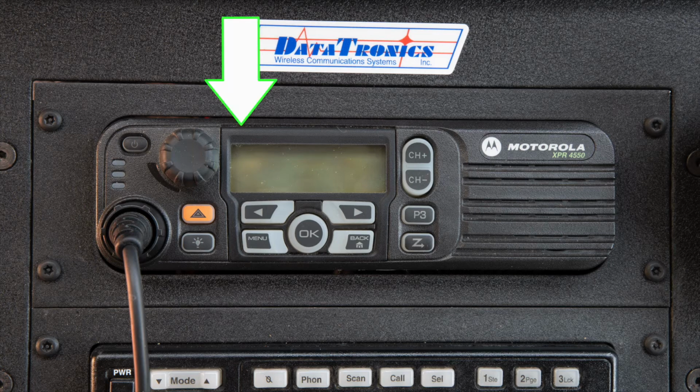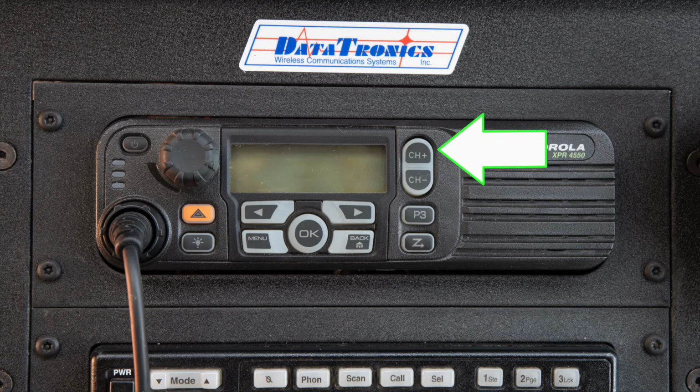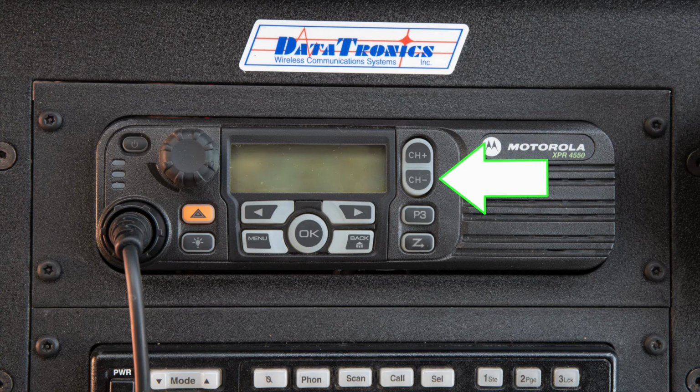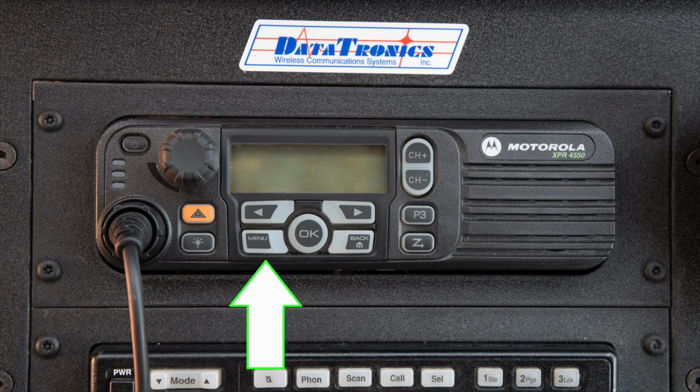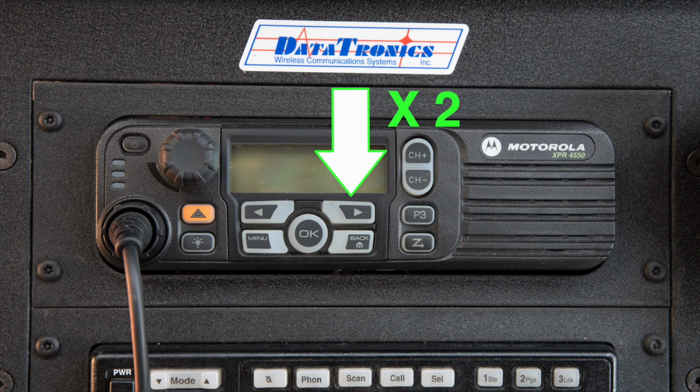The large knob changes the volume. To change channels within a zone, press CH plus or CH minus to scroll through the channels. There are no channels programmed in the scan list. Pressing the scan button will not start scanning. It will only beep.